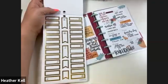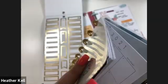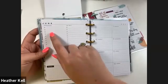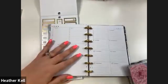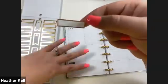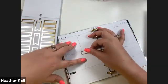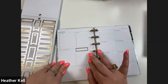So if you don't know what a regular dashboard looks like, let me pull one out because I do have one. So this is a mini dashboard, and this is what I mean when I say it tells you what to put over here. So it says errands to buy, calls, bills to pay. Obviously, if you don't want to use it for that and you want to use it for something else, I love to use these box stickers because it's super easy to just take this and cover up where it says bills to pay. And then I could put whatever header I want in that spot and use that box for whatever I want.